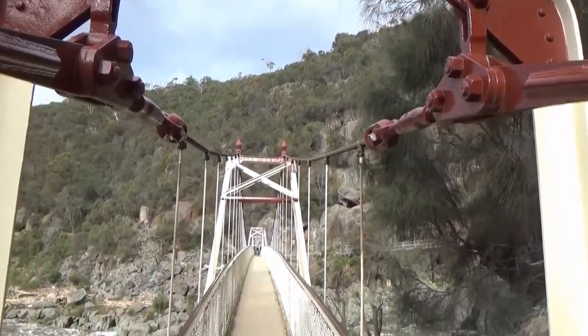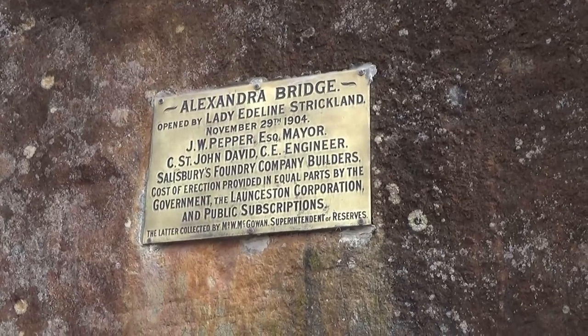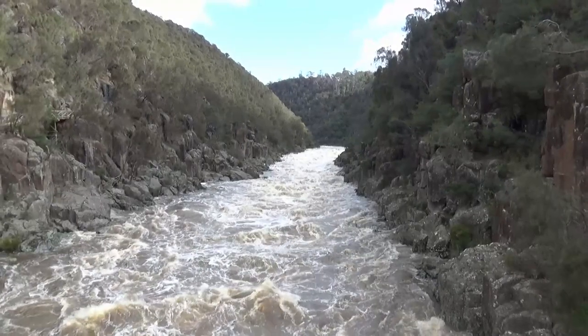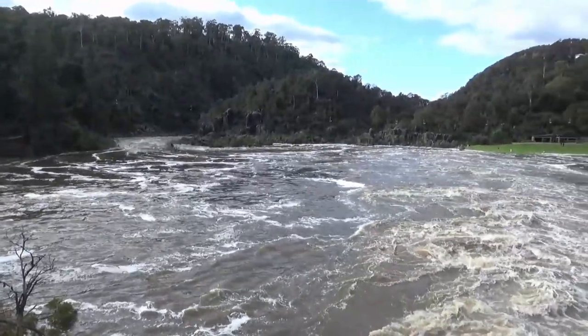The Alexander Suspension Bridge is, of course, one of the main attractions of the Cataract Gorge. It was built in 1904, allowing people to walk from the cliff grounds to the first basin. But it was washed away in the 1929 floods. So it was rebuilt in 1931, with some more works done in 2003.